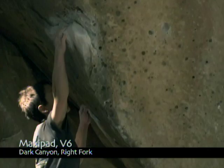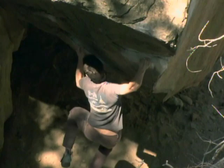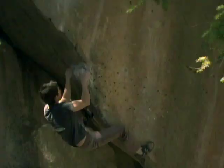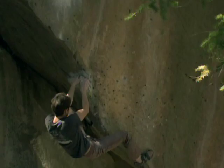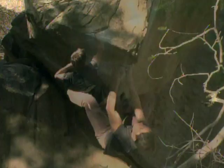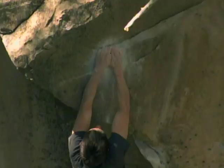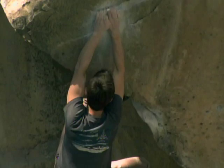The style here in Joe's Valley is kind of unlike a lot of other areas. It's very technical. Not a whole lot of steep stuff here, just kind of like 45 and up to more horizontal and lots of slabs. And, I mean, there is steep stuff, but a lot of the good stuff is just gently overhanging. V6 is definitely the classic grade to chase. You can do mileage on it, plenty of projecting with V6s out there.